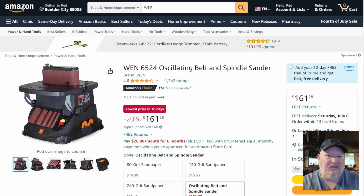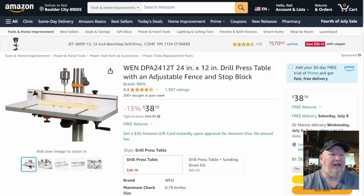How about this? The most necessary deal that's out there. You got to get this. All right, next up, if you have a drill press, especially a decent sized floor standing drill press, and you do any kind of work, you need a table. It changes how you use a drill press. There's just no two ways about it.